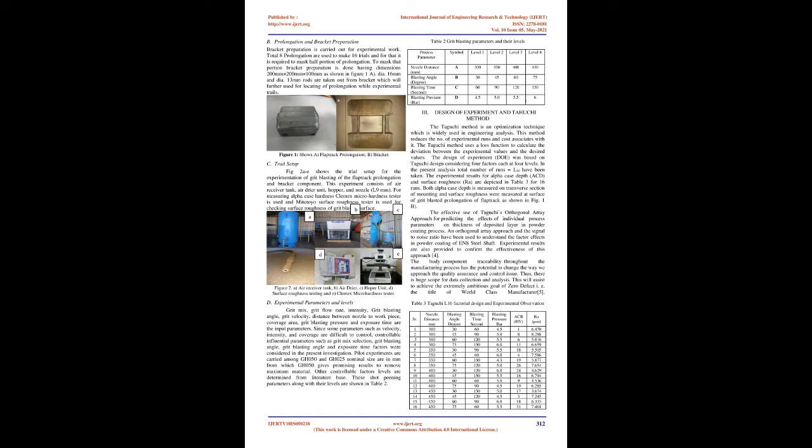The experimental results for alphacase depth, ACD, and surface roughness, Ra, are depicted in Table 3 for 16 runs. Alphacase depth is measured on the transverse section of the mounting, and surface roughness was measured at the surface of the grit blasted prolongation of the flap track, as shown in Fig 1b.